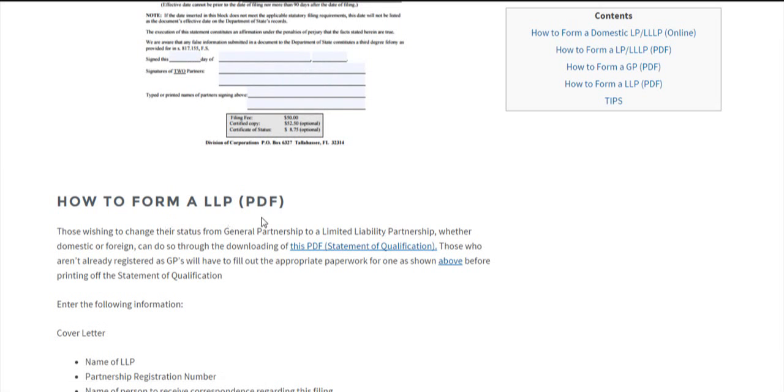How to form an LLP. Now that's a little bit different than the other ones because an LLP is really a conversion from a general partnership. So if you want to form an LLP and you haven't formed a business at all, what you're going to want to do is fill out the general partnership form, download this one, and have the attached filing fee. And then with it, you can attach the PDF form of the statement of qualification for limited liability partnerships. You can download that here. If you're already a GP, then you only have to worry about this step here.